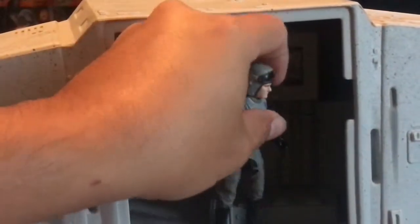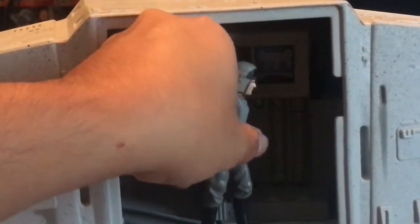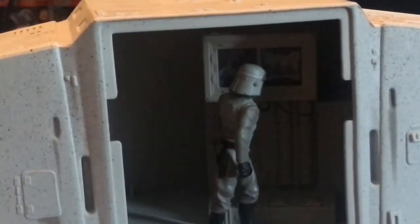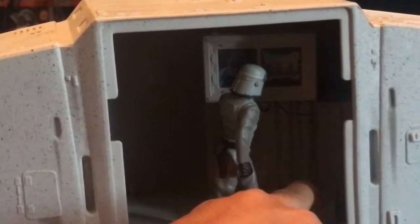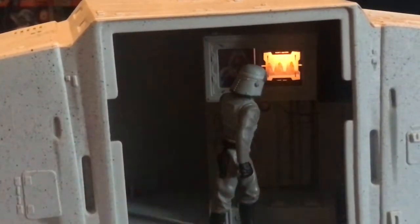You can put General Veers in there. Get in there, bud. Hitting some buttons. Watching. All troops will debark for ground assault. Distance to power generators, 17.28.